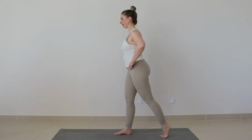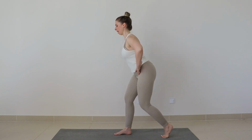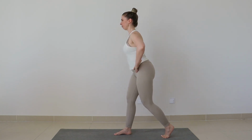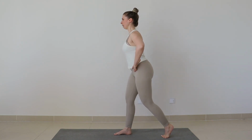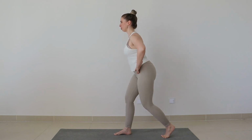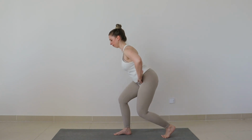Good. So lift that back heel up, square off your hips, connect through your core before we move, and then let's begin. Inhale, we sit back and down. Exhale, bring it up. Just 4 more. Inhale. Exhale. Remember to always engage a little more on the pelvic floor on the way up. And 2. And lift. Last one.